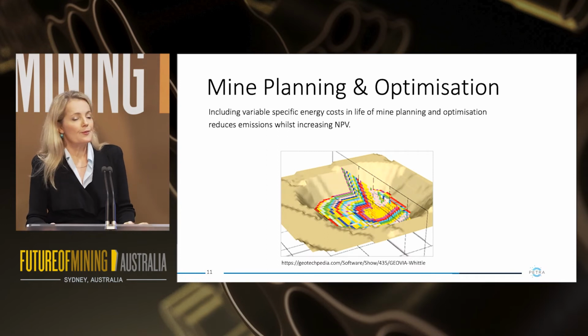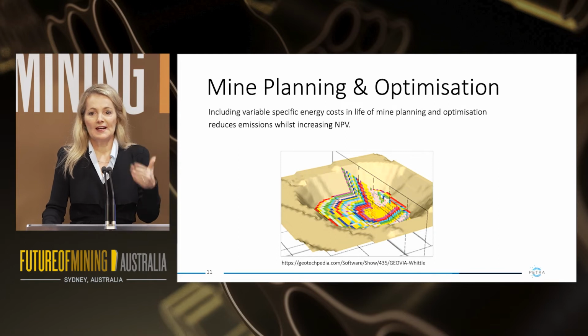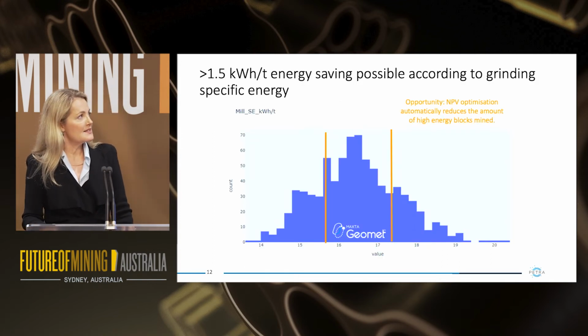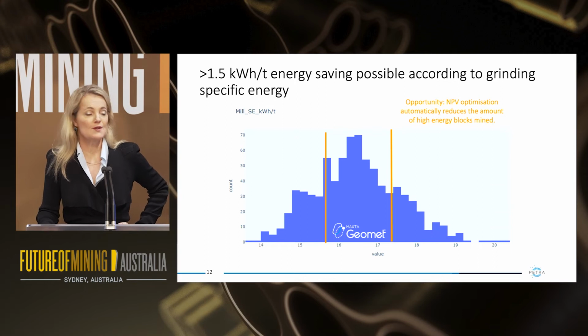But what the big opportunity here is, in the case of optimization, if you are including that difference in energy costs associated with specific energy more accurately, that means that when you run your optimization, it's going to naturally select blocks that have a lower specific energy than the ones that have a high specific energy, because their cost is higher and therefore they're less profitable on a block by block basis. So in this particular case study, this is what it looked like. We estimated about 1.5 kilowatt hours per tonne energy saving was possible over that deposit.